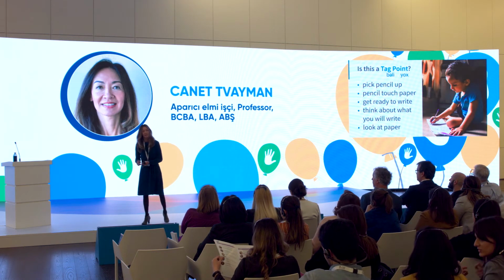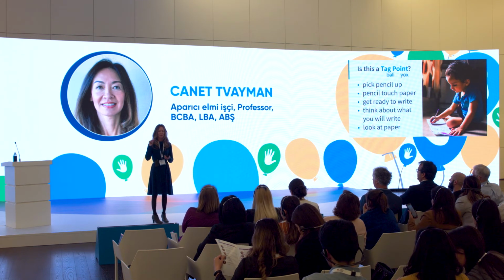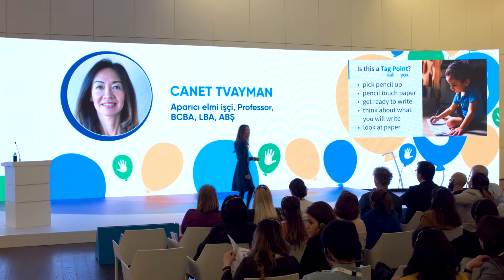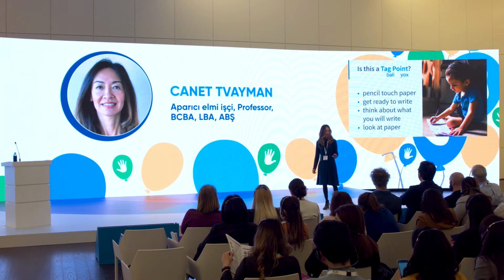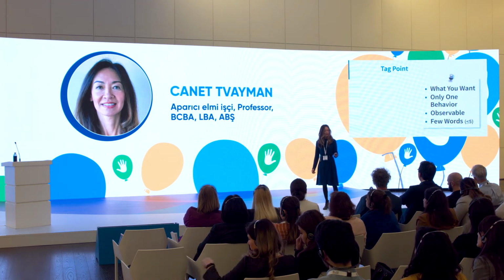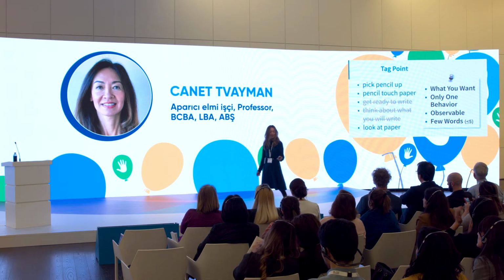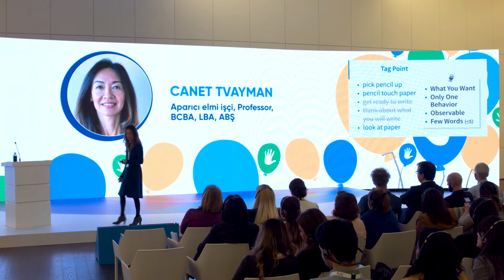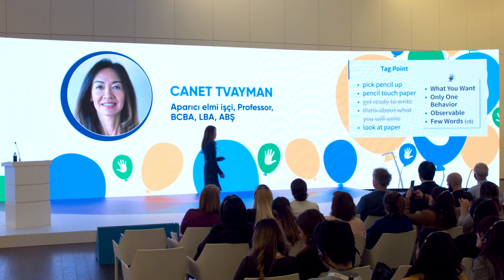Look at paper. Is that a good tag point? Look at paper. Get ready. Look at paper. Yes, it is. Again, fewer than five words, observable, single behavior. All right? So again, these are good tag points, and the ones that are crossed out are not, because it may not be observable, it may not be only one behavior. Okay, so this is what you want in your tag point.